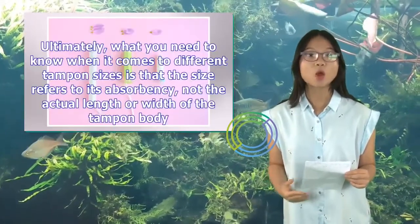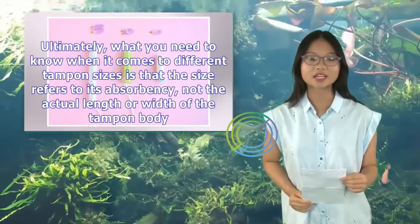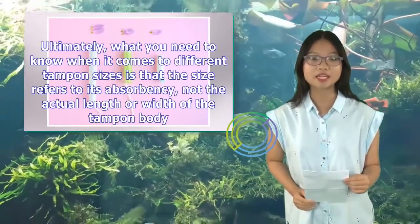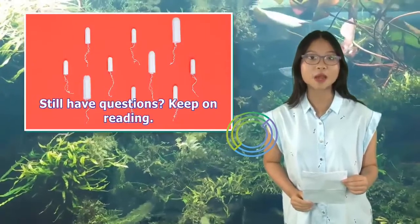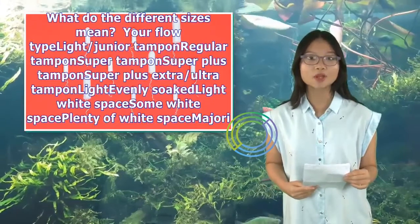Ultimately, what you need to know when it comes to different tampon sizes is that the size refers to its absorbency, not the actual length or width of the tampon body. Still have questions? Keep on reading. What do the different sizes mean?